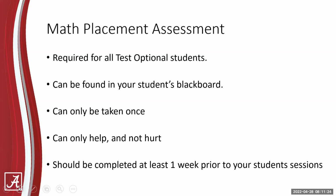Also known as Right Now. So it is required for all test optional students. As I said, it can be found in your student's Blackboard. It can only be taken once.